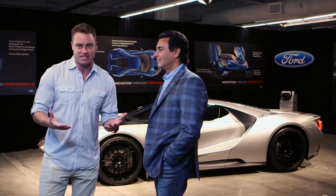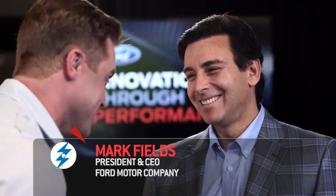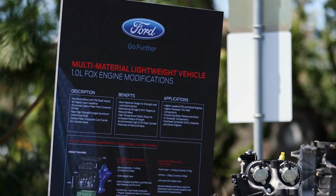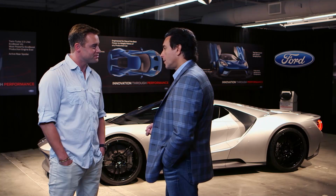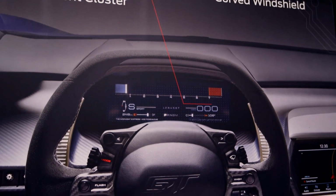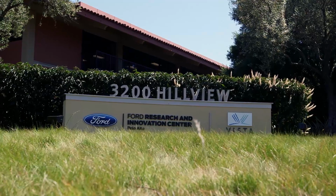Well, I'm feeling very privileged to be standing here in front of one of the most beautiful cars I've ever laid eyes on with the guy that's in charge of the whole thing, Mark Fields, President and CEO of Ford Motor Company. In this facility, you're researching a lot of different areas from automated driving, composites, lightweight materials. How is that all going? Coming here to Silicon Valley, we really want to make a lot of progress on mobility, autonomous vehicles, using analytics. So coming to Silicon Valley was a very deliberate part on us to go to where the talent is, but also importantly to be part of the community here.